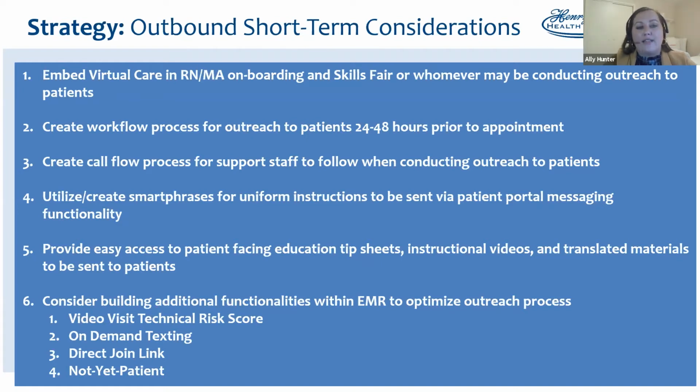Provide easy access to patient-facing education tip sheets, instructional videos, and translated materials to be sent to patients. So we have something on our intranet within our health system. We have a page ourselves, and we try to have our updated materials that are housed online and updated on a consistent basis. It's a link, so that way when we do update them, the link is just updated, so it's not an outdated PDF. We're not sending old PDFs, or people aren't working off of old PDFs.